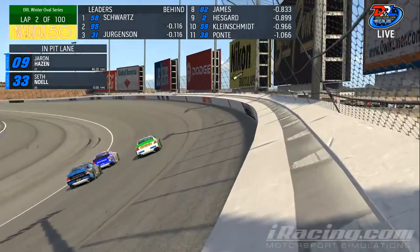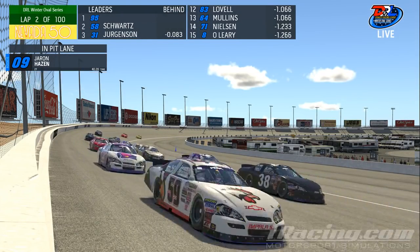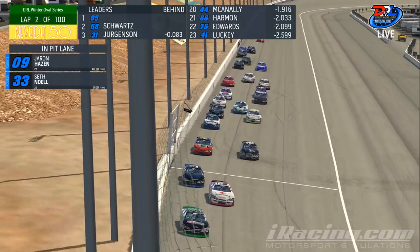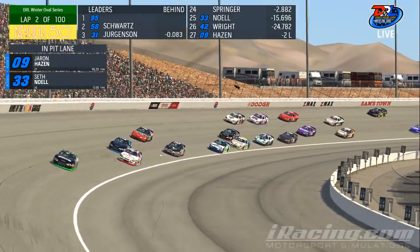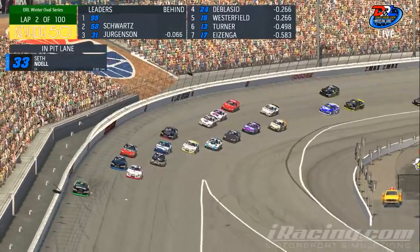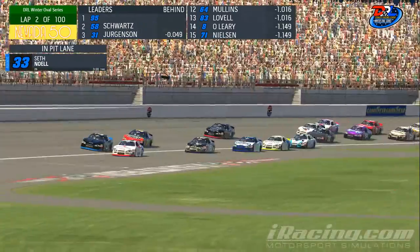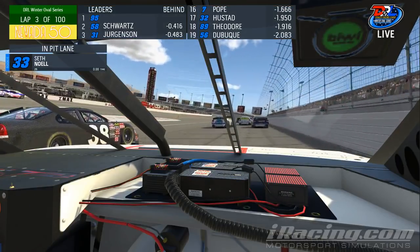And look at that mess behind him. My goodness, as we watch the battle for the lead, you can see behind, these guys are still double file all the way around, David. People are trying to stick their nose in a little bit and do some 3-wide racing back here in the back, as I'm monitoring back here in the back as well.